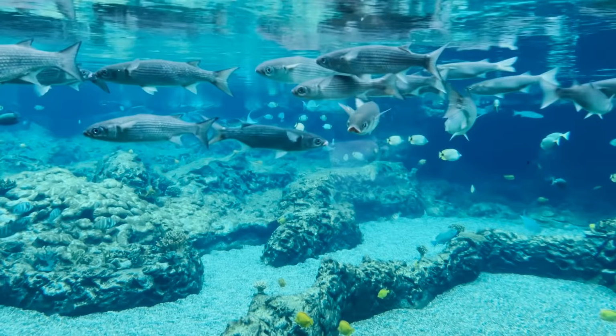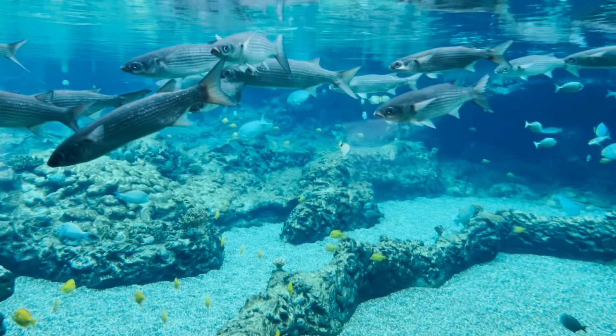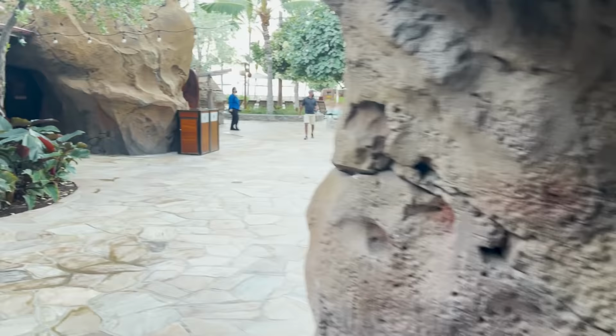You put on snorkel gear, you go snorkel with the fish. And of course you come here, there's a little observation booth. They have little placards of all the different fish. And I'll do a whole another video showing you this experience. But today is just a tour of Aulani, just kind of walking through, showing you the whole resort.